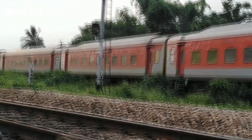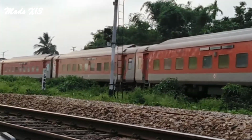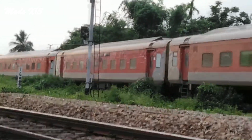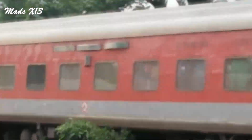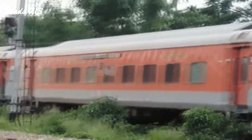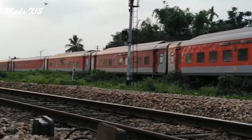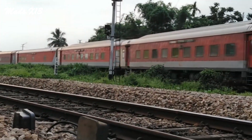An average coach length will be around 25 meters. So inside 650 meters, 24 coaches and an engine can be accommodated comfortably. That is why passenger trains can have a maximum of 24 coaches. It varies from 12 to 24 coaches based on the route and train type.